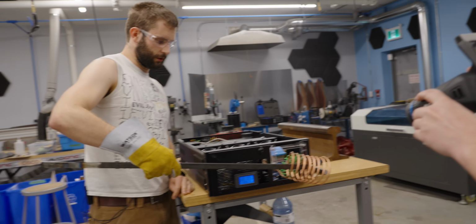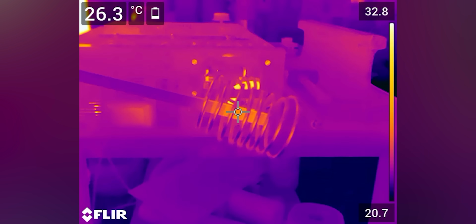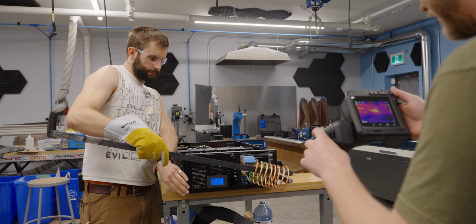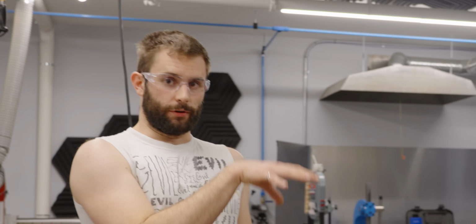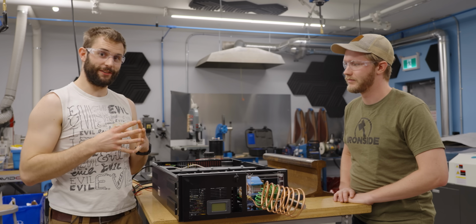All right, she's on. I have no idea how much power it's drawing. I should probably be in a different place, but it's fine. It's not heating up a whole lot. It's at like 30 degrees right now. This thing has an adjustable frequency, and ideally, it's matched to this coil. I'm pretty sure it's not.